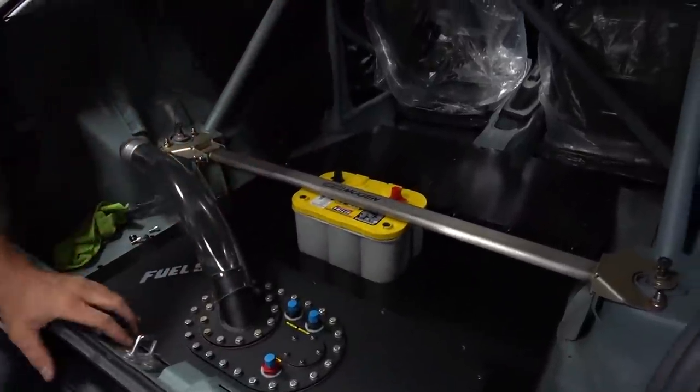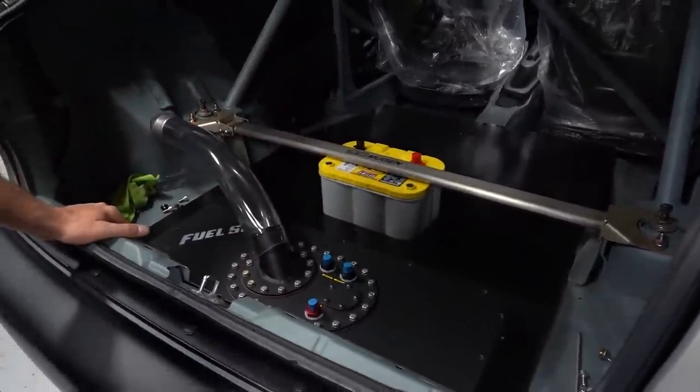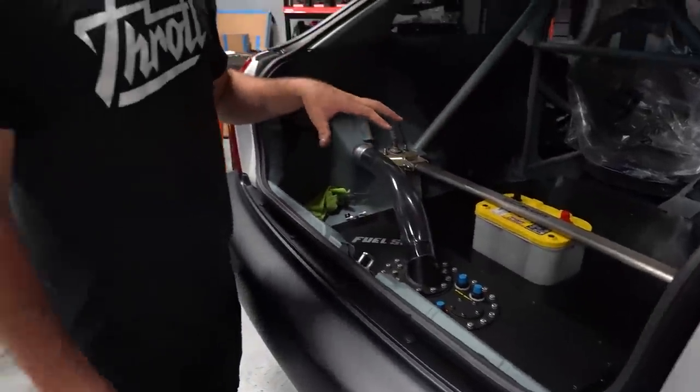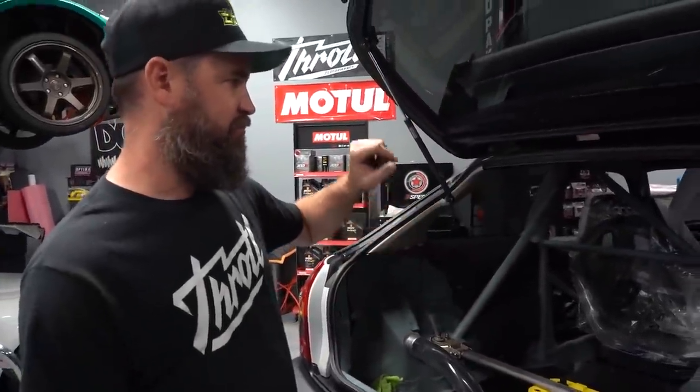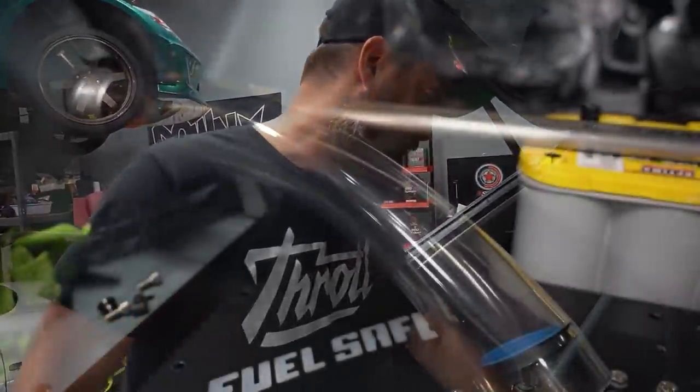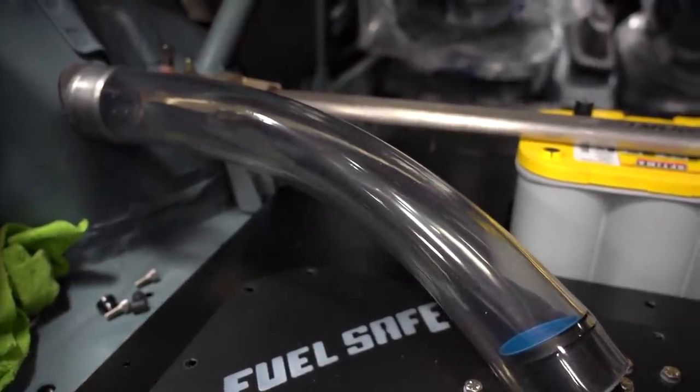Like, these panels were just raw aluminum. So Ricky went ahead and sprayed those out. We started putting our downstar hardware back in, but everything's just sort of popped in and kind of mocked up for now. We got some of the interior back in, which we're slowly squeezing in as we go here. We did get the Fuel Safe fuel cell back in. We've got our clear tube for filling the fuel.